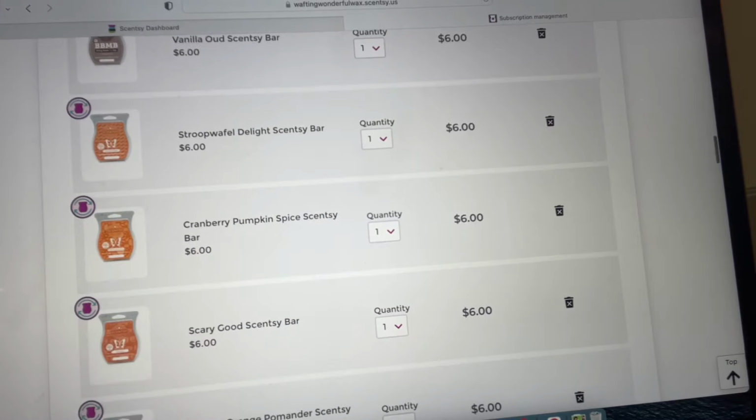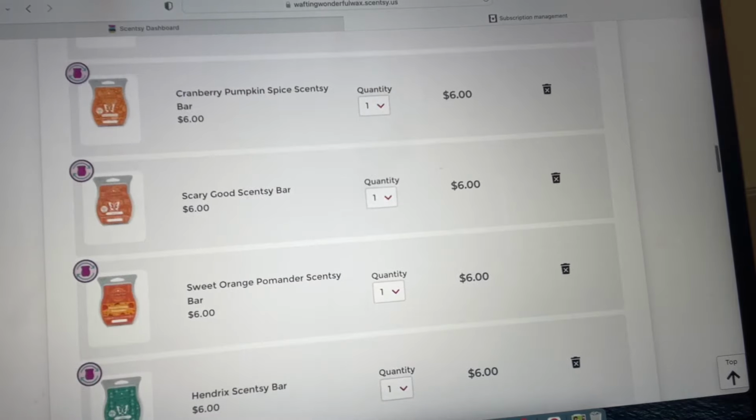Now, Cranberry Pumpkin Spice did not come back for fall of 2022. It was in the Harvest Trio, but the other two did make it back into the catalog. So if you enjoyed Toasted Acorn and Oak, or it's an apple and cherry and spice one, I don't remember the name of it, that was excellent, and that's coming back in our catalog. Scary Good is coming back, so that is leaving.